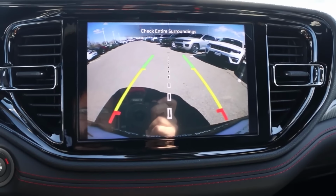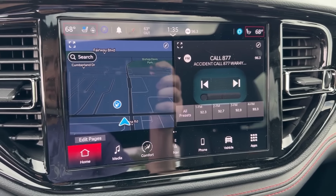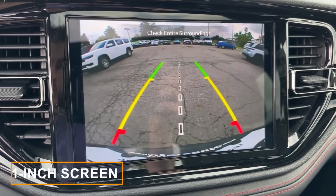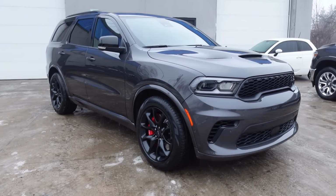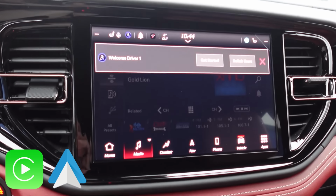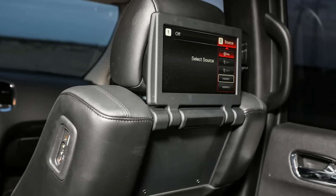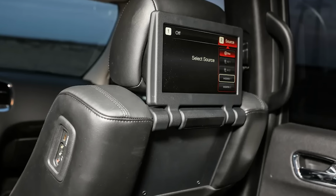The base SXT and mid-range GT models come with an 8.4-inch display, and there's an optional 10.1-inch screen for the GT and standard on the Citadel and RT trims. Apple CarPlay and Android Auto are included with both setups. For extra entertainment, especially for those in the back, there's an optional rear seat entertainment system with dual screens and hookups for additional devices like game consoles.